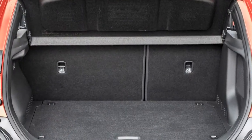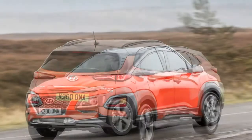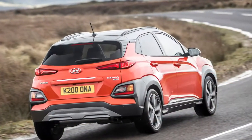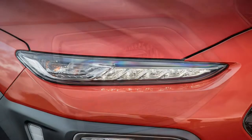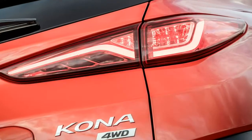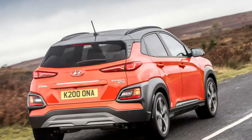Named after a district in Hawaii, the Hyundai Kona joins the Korean firm's SUV range below the Tucson and Santa Fe. At launch, the Kona slots alongside the similar-sized ix20 compact MPV. It boasts much more modern styling along with a bolder SUV-style stance. The Hyundai Kona crossover takes aim at the Nissan Juke. It's a fast-growing crossover sector which the Kona joins.